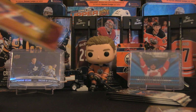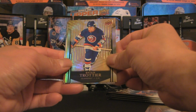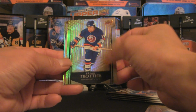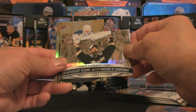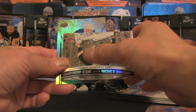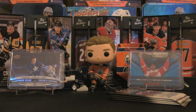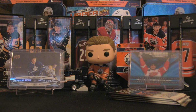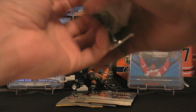But now we know. The second installment brings us the World's Best. And that is a pretty cool card. Bryan Trottier, we have Scott Niedermayer right there. 4 cups, of course, 3 with New Jersey, the other with the Ducks. Billy Smith. All right, so we've got 5 packs to go. I think the voice is starting to get a little bit better, or 4 packs.